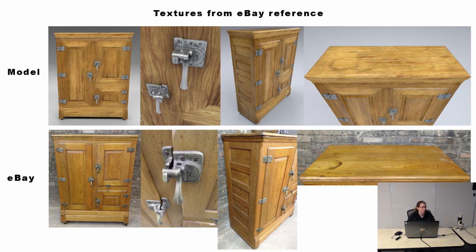So artists in the room, I'd highly recommend eBay if you were questioning what color something was. For instance, in this time period, all the photos were black and white, so the only way to really know is to look at something that actually had a photo taken of it in this time.